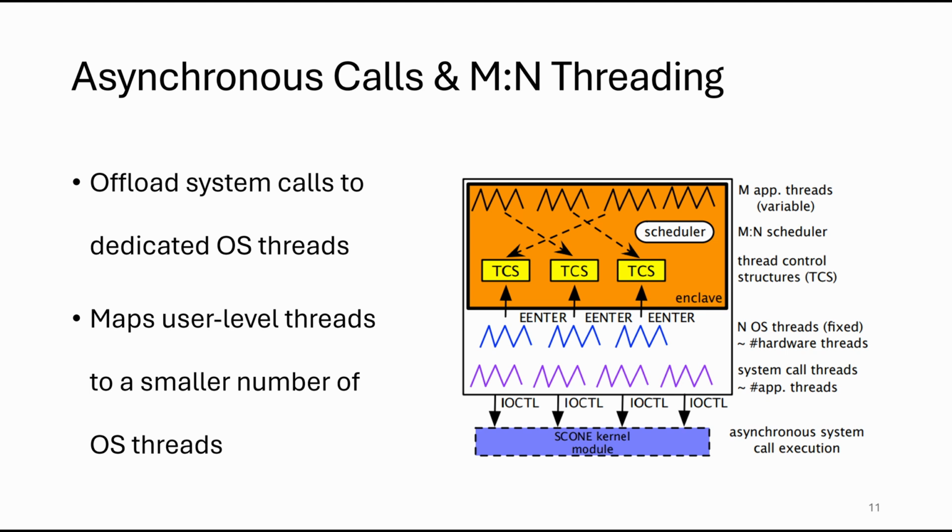Additionally, it enhances the scalability for multi-threaded containerized applications, such as with those 32, 64, even 128 core servers. Therefore, you have that responsiveness coming from those asynchronous system calls with an efficient resource utilization using that M:N threading.